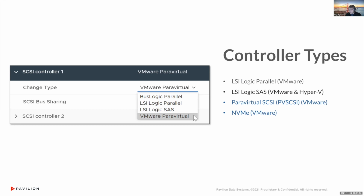And that is the one that would get you the best performance. And as I promised, in addition to that, we're also adding a new type, the ability to connect your storage using an NVMe virtualized controller. It's not exposed as a SCSI controller because it's an NVMe controller, but it's also available for your workload, and we'll talk about it in a minute.